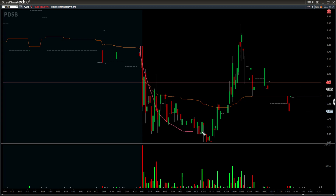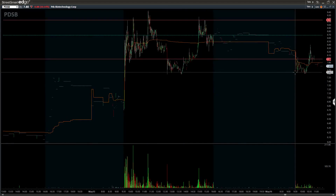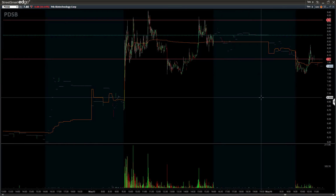In reality, this just did a great U-shape, a really good U-shape. And then you could see after it had that pop, it sold back down to VWAP, fell below VWAP, and now it's probably just going to putter off. Because as we go on in the day, we lose volume. But to me, this was a great play here on PDSB.